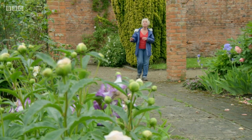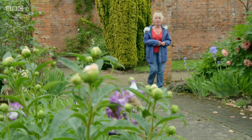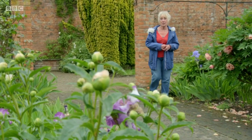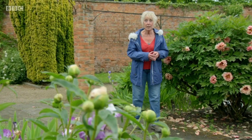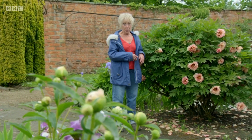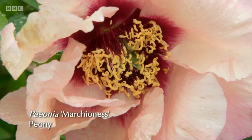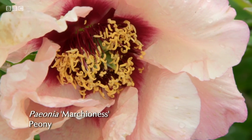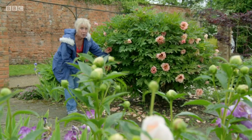Although there are numerous different species of peonies, the ones we cultivate in our garden fall into three main types. First of all, there are herbaceous peonies. Secondly, intersectional. And thirdly, tree peonies. And this is a beautiful example of a tree peony. She's called Marchioness, and she's typical. She has really woody growth down here.